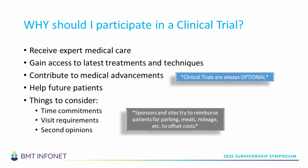Our last question for why. Having received all this information, why should you participate in a clinical trial? You are still going to receive expert medical care, no matter what decision you make, whether it is to participate in a clinical trial or to receive standard medical care. The unique thing about a clinical trial is that you're going to gain access to the latest treatments and techniques.